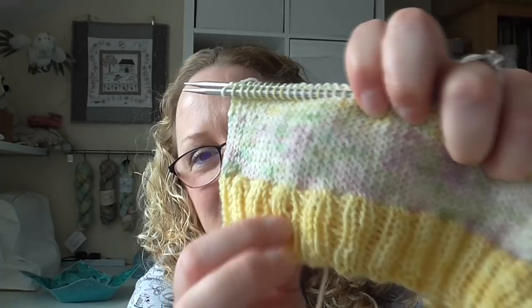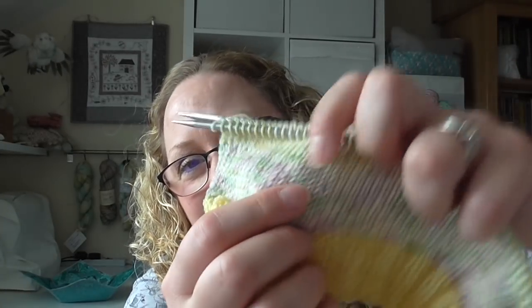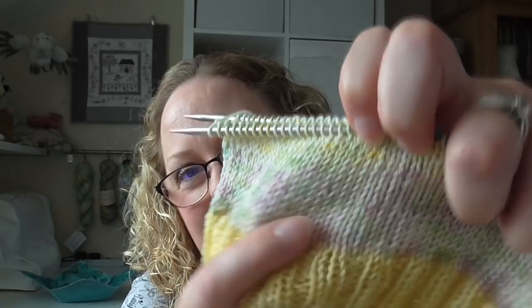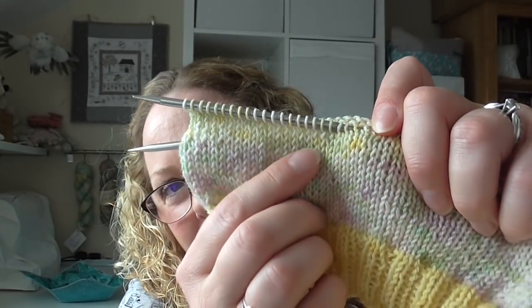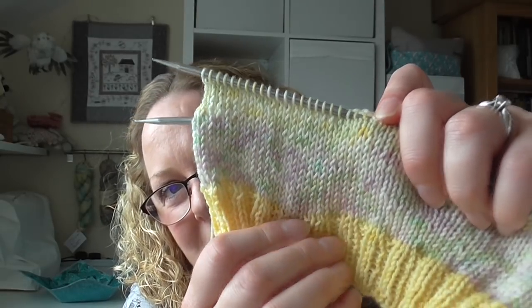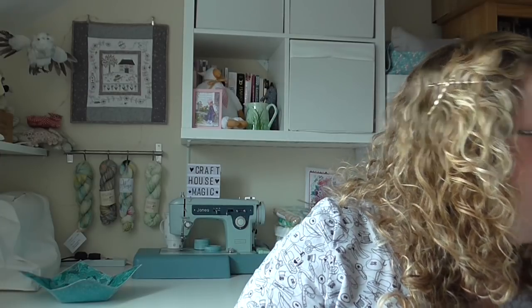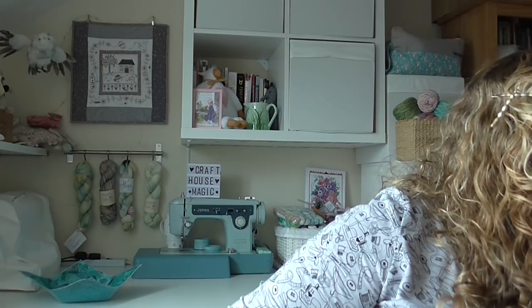So this is the semi-solid tonal yellow. This is a green and purple splattery yarn, and then I've just started on a yellow and green splattery yarn, which is similar tones to this one but with yellow instead of purple. So that's coming along nicely. I absolutely love the way this base knits up when I knit it on 4mm needles. It's so squishy. I just love doing that. Oh dear. You understand though, don't you guys?